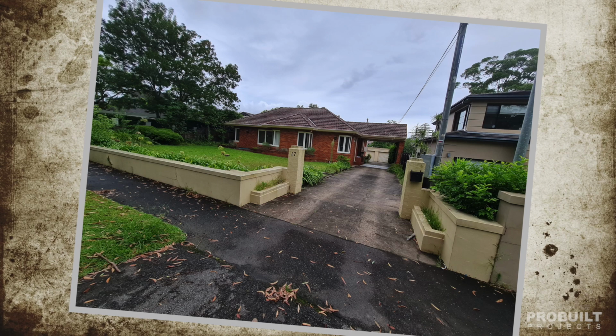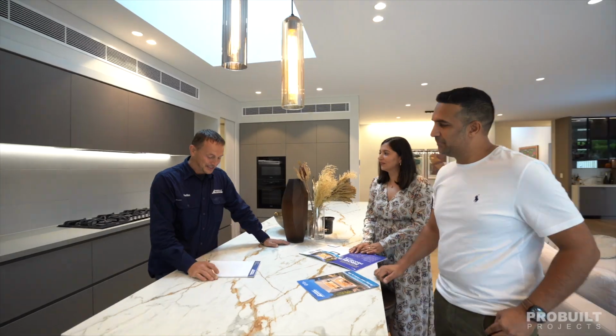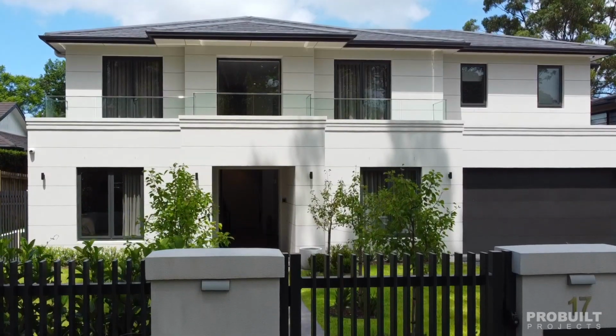Originally, there was an old home on this site, so that was demolished, and then the new design was prepared for the vacant site. I think it was Harvey who introduced Vadim to us, and that's been a blessing. And I guess we wanted the house to be a part of the neighborhood.